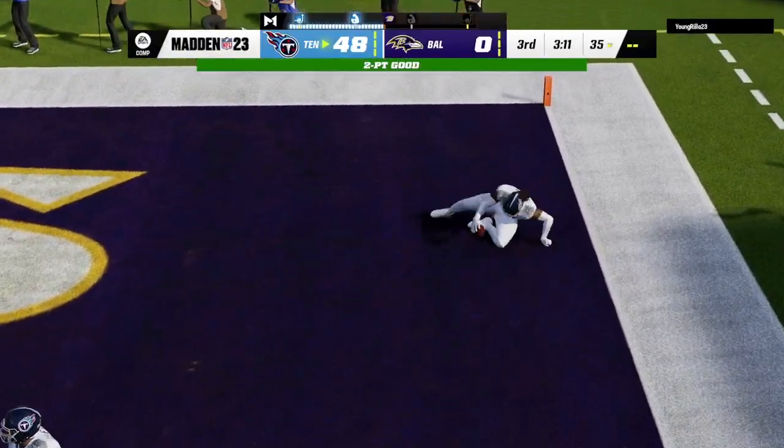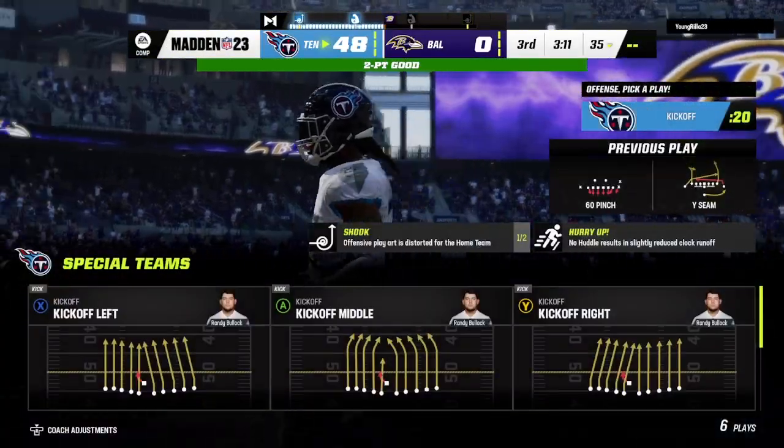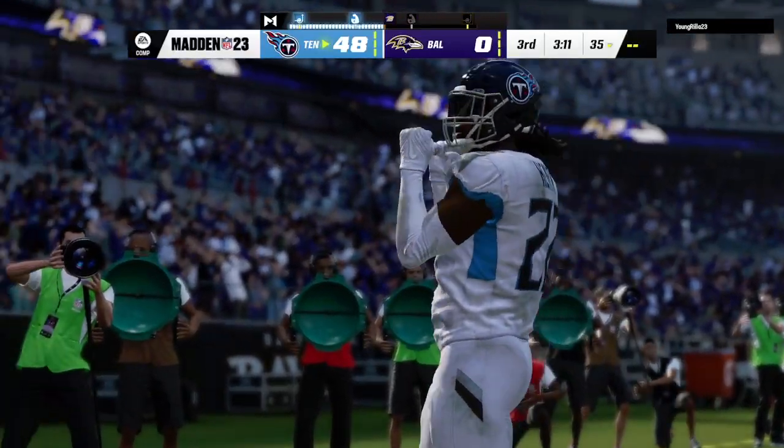How about this one here? If they win this ball game, a game ball definitely coming from his head coach.